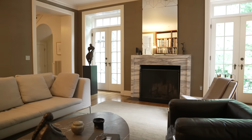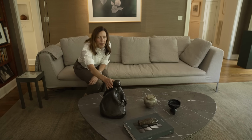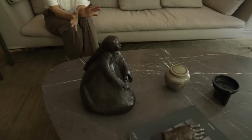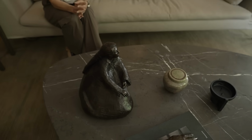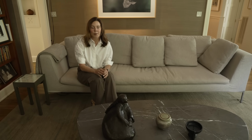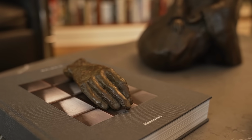The coffee table is a table I designed, and I had a guy make the base out of steel and then chose a piece of marble for the top. And this is one of my bronze sculptures. It's a Nootka woman. It was a tribe. The Nootkas lived in the Pacific Northwest, specifically Vancouver Island, and they made their clothing out of cedar barks. They were a peaceful tribe that did basket weaving as their main craft, and I just wanted to capture that. The hand is also a piece that I've done in bronze.